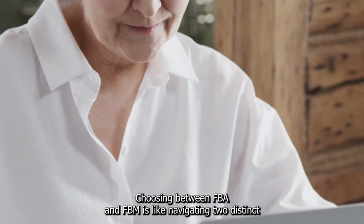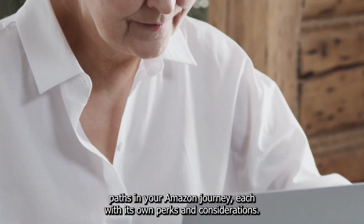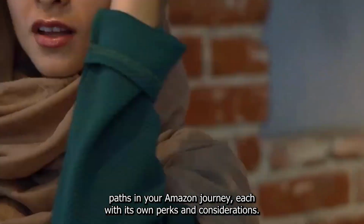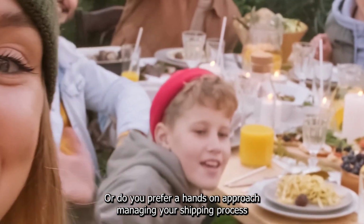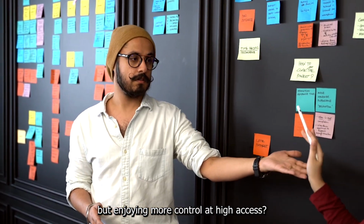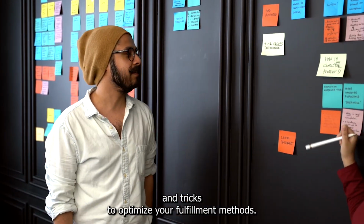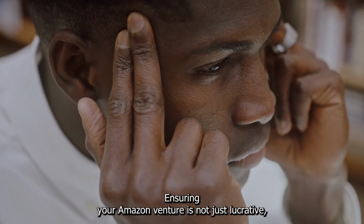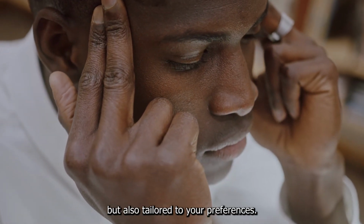Choosing between FBA and FBM is like navigating two distinct paths in your Amazon journey, each with its own perks and considerations. Are you seeking the ease and efficiency of Amazon's logistic prowess, even with added costs? Or do you prefer the hands-on approach, managing your shipping process but enjoying more control? At High Access, we're all about to unpack further strategies, tips, and tricks to optimize your fulfillment methods, ensuring your Amazon venture is not just lucrative but also tailored to your preferences.